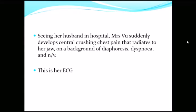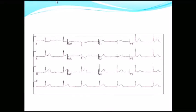So this is Mr. Vu's wife, who also presents with diaphoresis, dyspnea, nausea, and vomiting, okay? Can you tell me about her ECG?